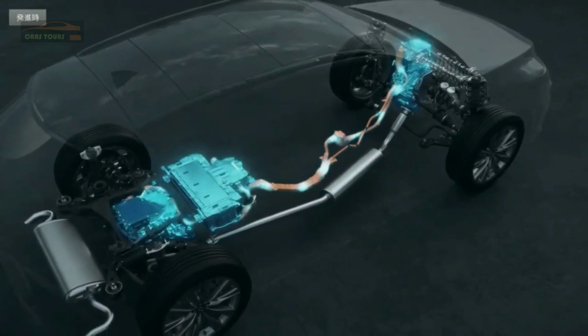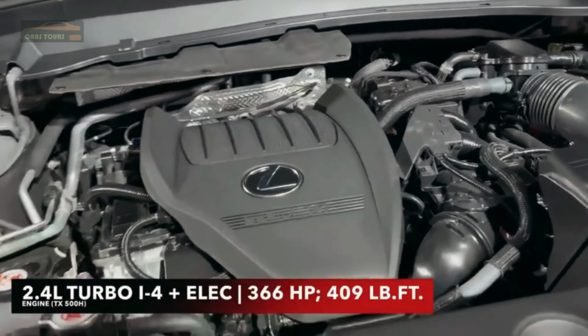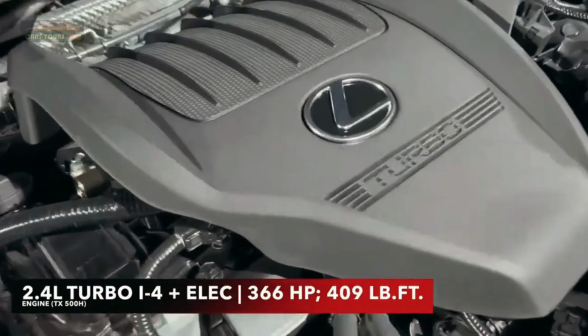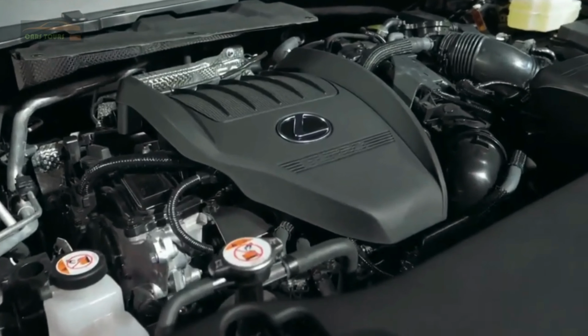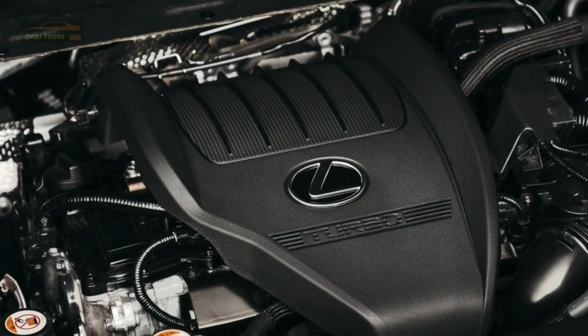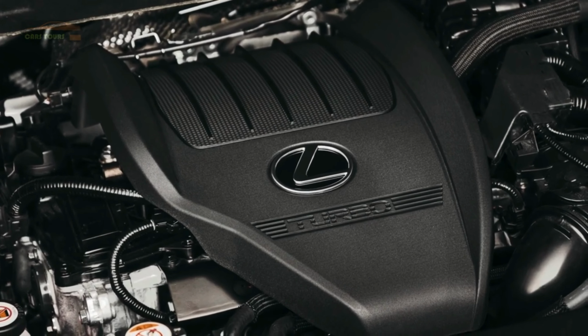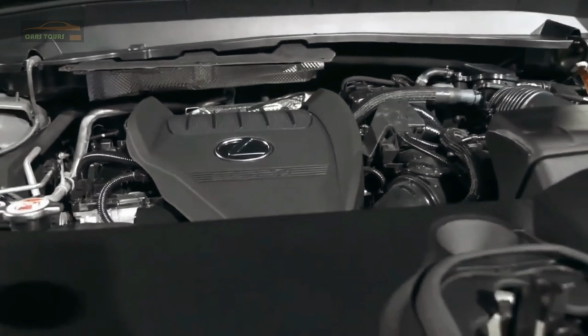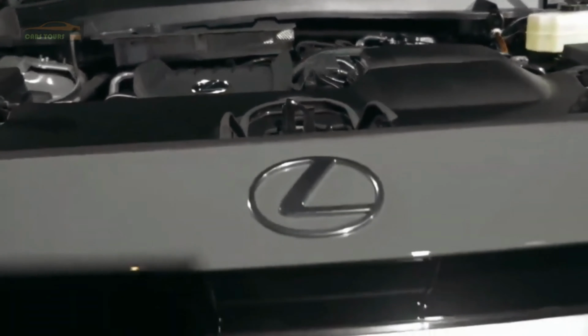The most powerful version of the TX, however, is the TX550h Plus, which uses a 3.5-liter V6 engine and a plug-in hybrid system to generate 406 horsepower. All-wheel drive is standard on the TX550h Plus, as is a continuously variable automatic transmission.